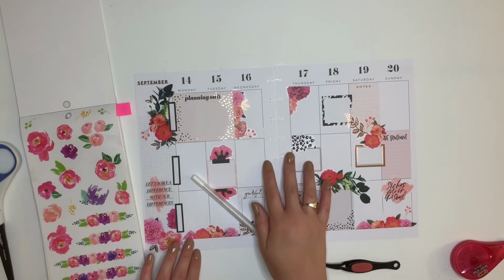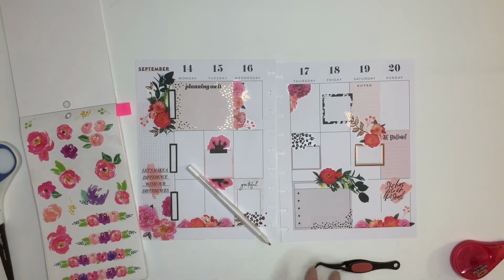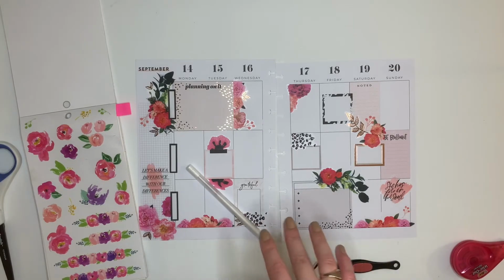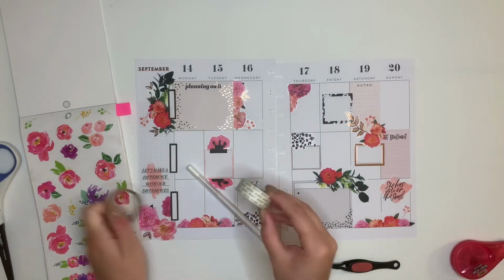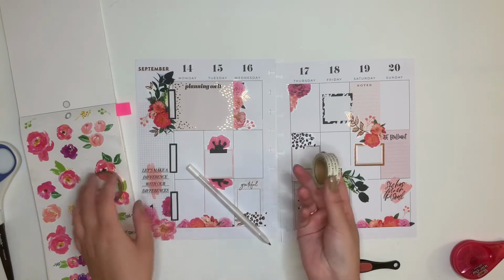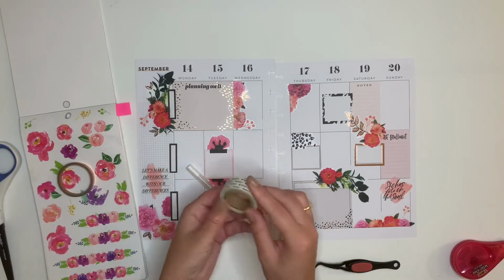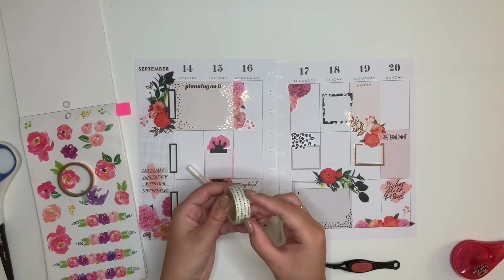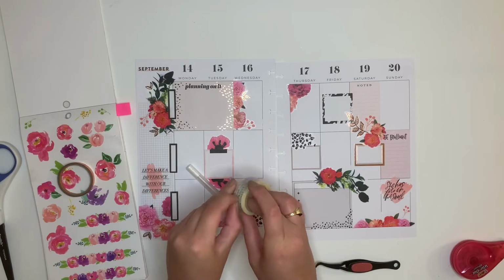And I do think the centers of these pages need something, probably washi. I'm going to assume that's okay because that's not a sticker book. I'm not bringing in another sticker book, I'm just bringing in washi. So I'll be right back. I grabbed this one, which is a black and white dot, very understated, very nice. And this one is rose gold foiled. I might just add in a couple little touches of it throughout. So we will start by doing the centers of these pages.